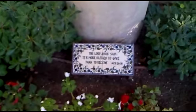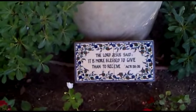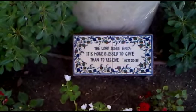This is such a peaceful garden. The sign says, will you read it? The Lord Jesus said, it's more blessed.